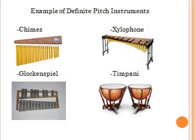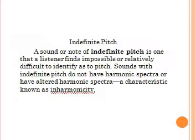The other group of percussion instruments is called indefinite pitch. Indefinite pitch is one that a listener finds impossible or relatively difficult to identify as to pitch. It does not have harmonic spectra and is characteristically known as inharmonicity.